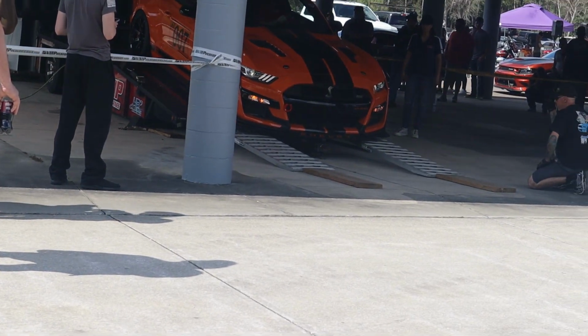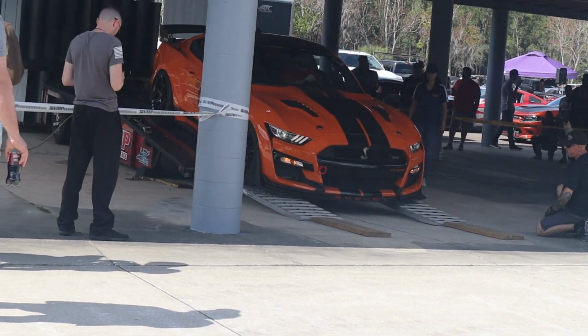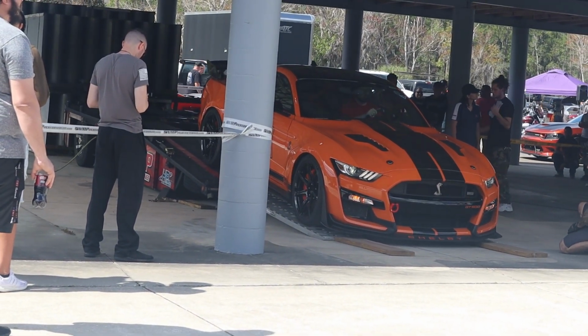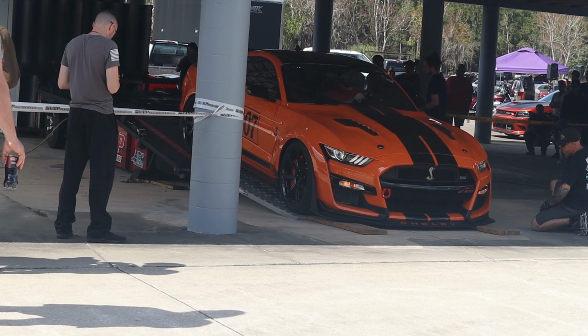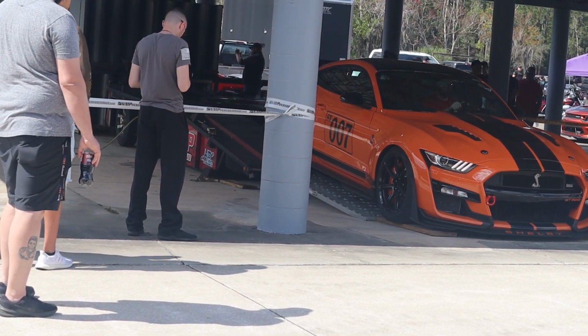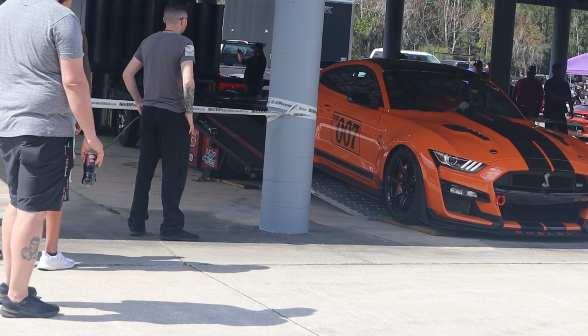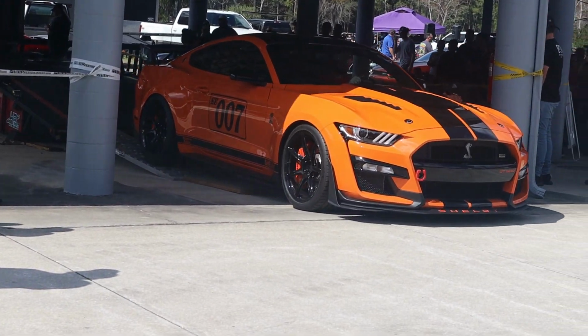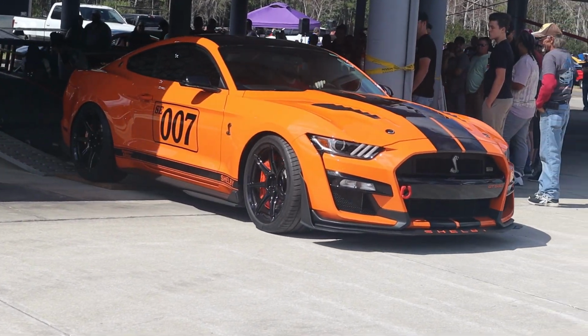Now the GT500 SE made 715 on the first pull and 716 on the second pull. Pretty consistent numbers. All it has is the modifications that they do on the SE version, which I believe is 30, 40 horsepower, I think. I'll check those numbers, but you guys just saw on the graph, pretty consistent on both runs. Very beautiful car.